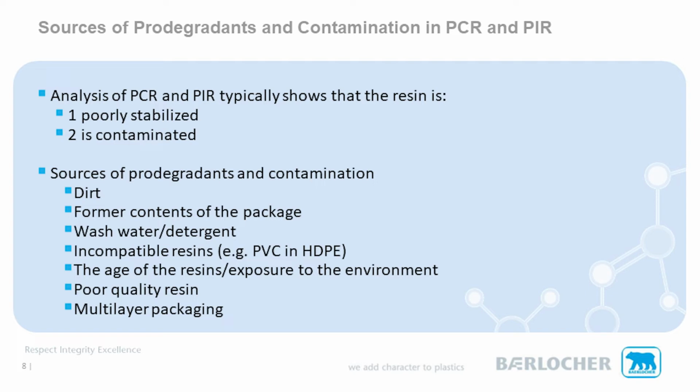And so some of this contamination can include things like dirt, the former contents of the package like food residues or mold. The wash water detergent can actually be very detrimental to the additive package. Incompatible resins like PVC, even trace amounts, basically tear through pretty much every other polymer. The age of the resin: when you're doing multi-pass extrusion working at a resin manufacturer, you do all 5 of your passes in a 2-hour period of time. When you're dealing with post-consumer, post-industrial, you have no idea how many years those resins have been around and allowed to decompose in the oxygen and sunlight. Also, very poor quality resin, even poor quality virgin resin, unfortunately. And of course, multi-layer packaging, which we just kind of heard about.